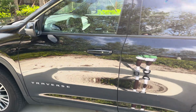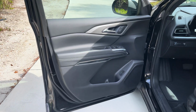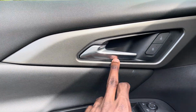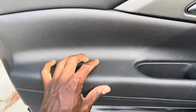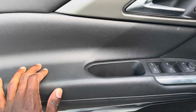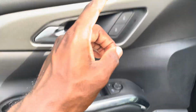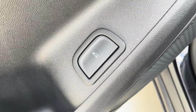All right, so moving on to the interior of the Chevy Traverse. Starting off with the door panel, we do have some nice brushed aluminum for our handle to get in and out. We have our unlock and lock features right here. Got some nice soft leather for you guys to put your arm on. We have our window lock features and our window adjustments to adjust our side mirrors. And right here at the bottom, we do have our trunk release to open up the hatch in the back. And right here, we do get a cup holder and some more storage space for you guys to put anything down there that you would like.